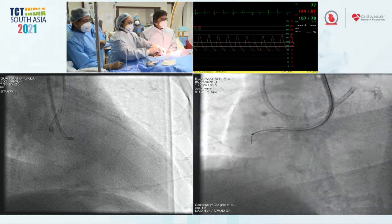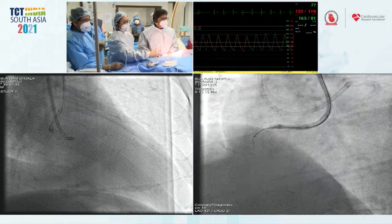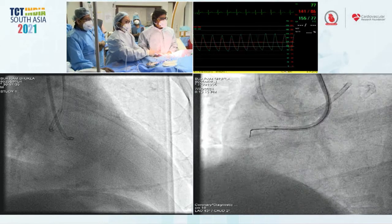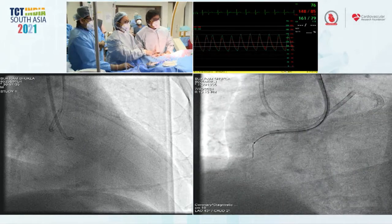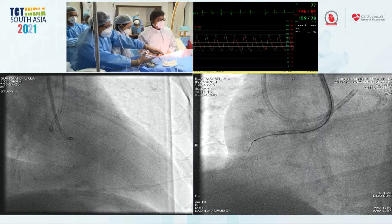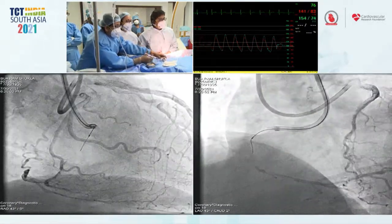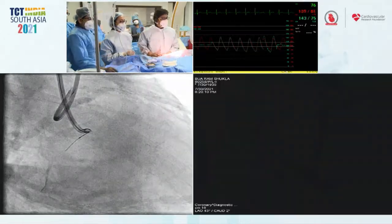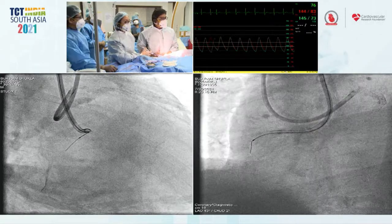Okay, so you've got a Fine Cross in. You're making some early progress with the Fielder XT. At this stage, do you think it's worth a retrograde? See where you are. I don't think it will fill all the way up. Let's see. Left injection, please. It's not filling all the way there. Okay, I think you're doing reasonably well. Yeah, let's see.